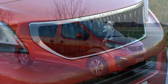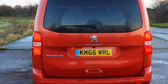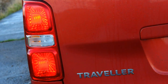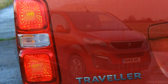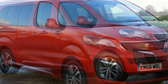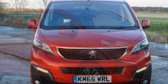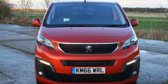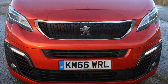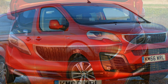The full lineup looks like this: 1.6-litre BlueHDi 95 horsepower, 5-speed manual, 144 grams/km. 1.6-litre BlueHDi 95 horsepower S&S, EAT6 Auto, 135 grams/km. 1.6-litre BlueHDi 115 horsepower S&S, 6-speed manual, 133 grams/km. 2.0-litre BlueHDi 150 horsepower S&S, 6-speed manual, 139 grams/km. 2.0-litre BlueHDi 180 horsepower S&S, EAT6 Auto, 151 grams/km.